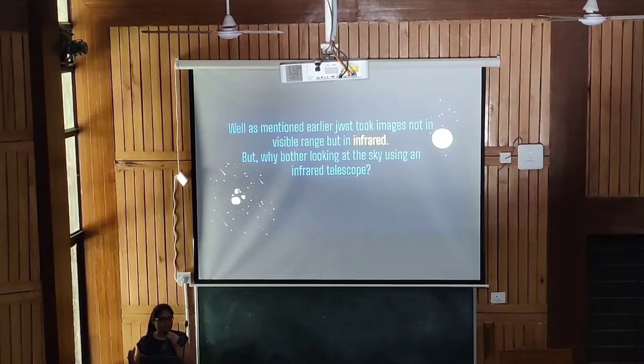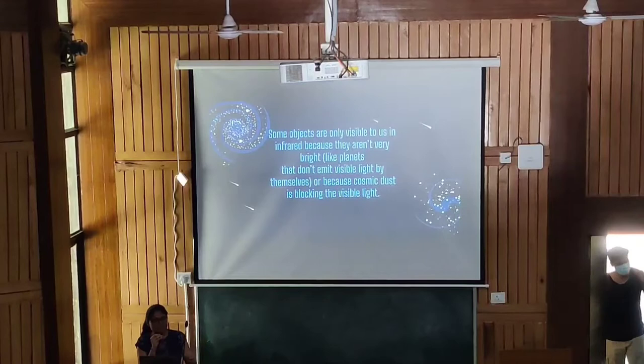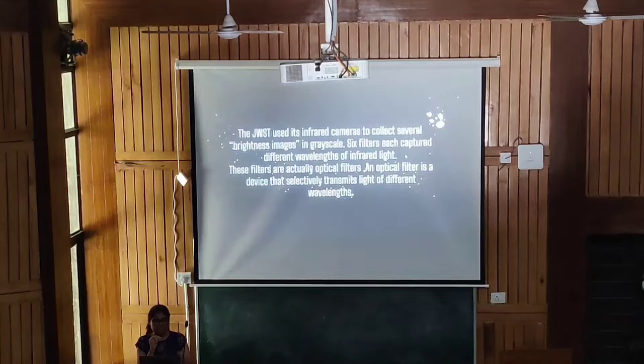And one more point was that planets do not have their own light, right? They reflect. And there's dust, there's clouds, there are so many things. So that is why using infrared was a very good option that they did. And which is why we have seen such beautiful images.